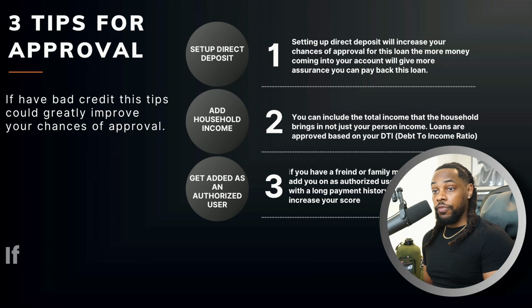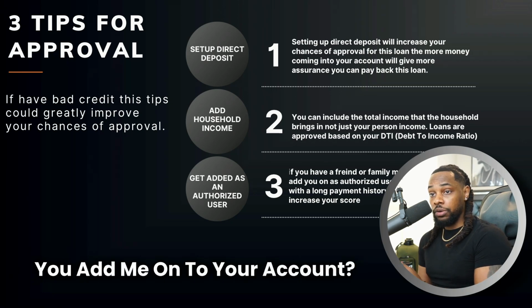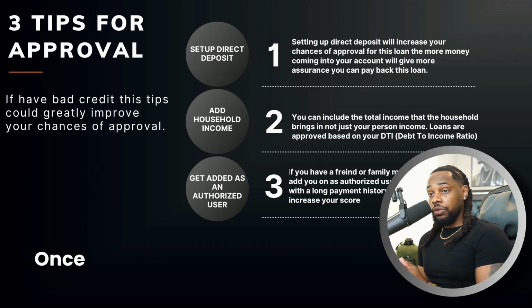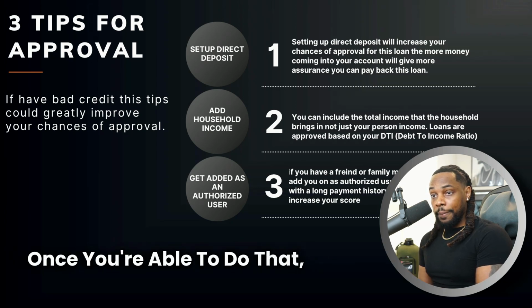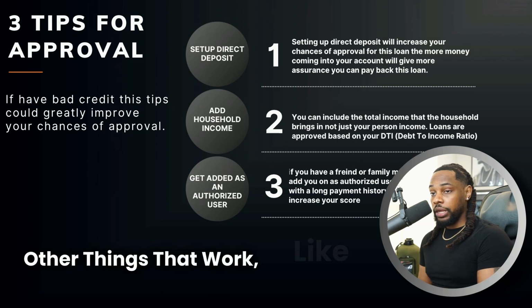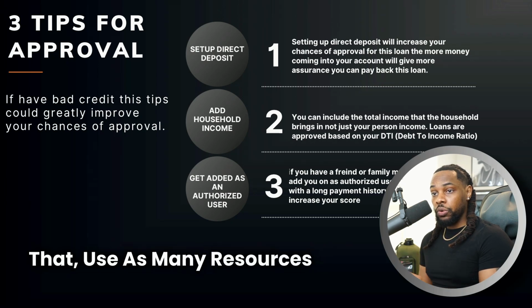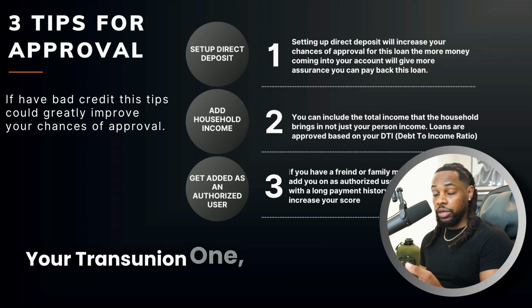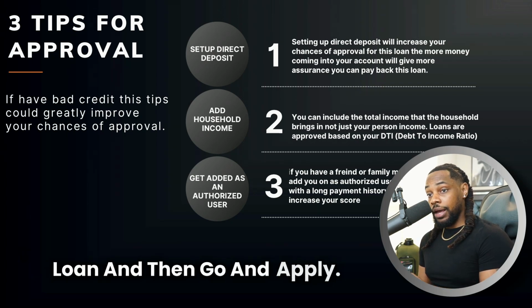So you can look at one, if you have a family member or friend, they don't have to give you a credit card. You can just ask them, hey, can you add me on to your account? Let it report after like 30 to 45 days. Once it reports, it will boost your credit score. Once you're able to do that, if you have any other things that work, like credit builders, use as many resources that you have, get your score as high as you can possibly get it. Your TransUnion one, of course, in particular, because that's where they pull for this loan, and then go and apply.